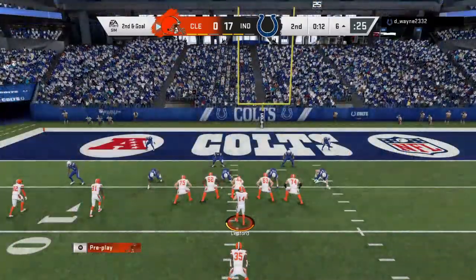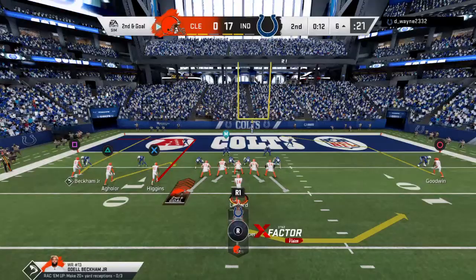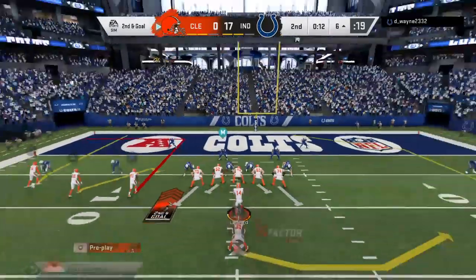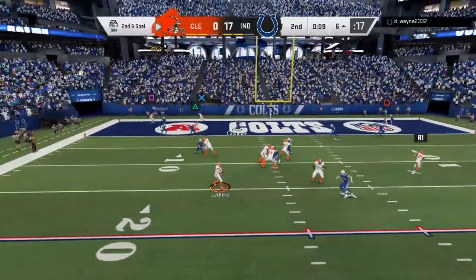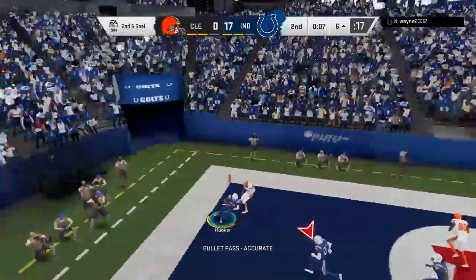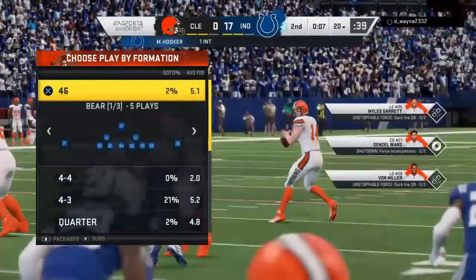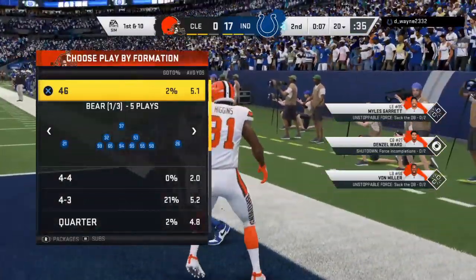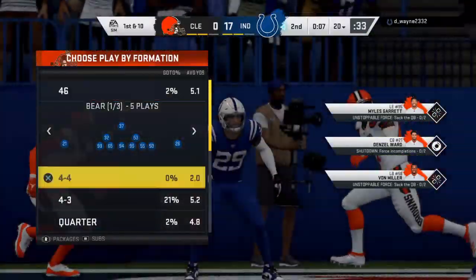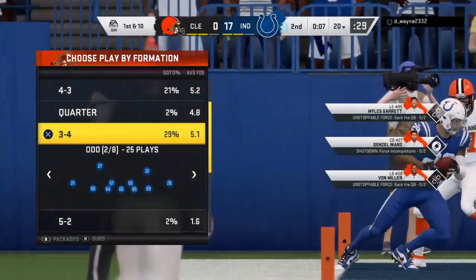Got it. 2nd and goal from the 6 this time. Big series right here. We got to step it up. 2nd and 6. And it'll be intercepted. Picked up by Malik Hooker. The Colts take over 1st and 10 at their own 20-yard line.